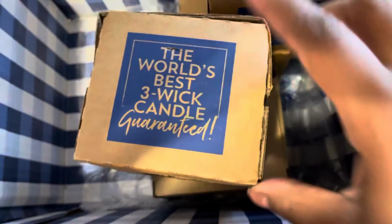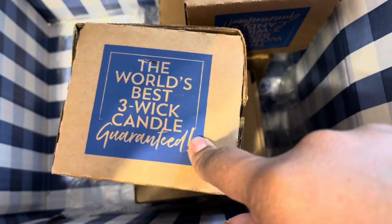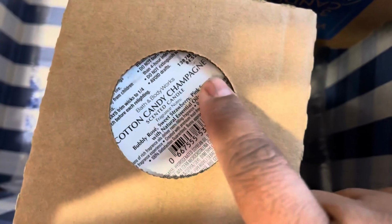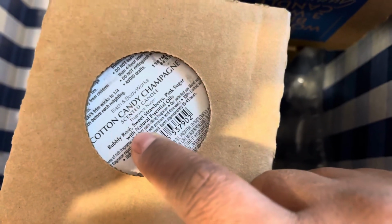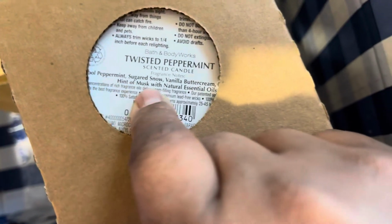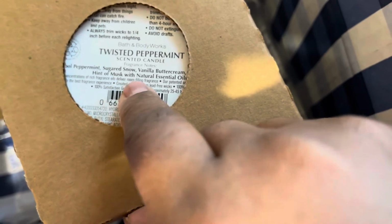Yeah. The world's best 3-wick candles, guaranteed. Period. Okay, listen, look at this. This cotton candy champagne. Bubbly rose, sweet strawberries, pink sugar with natural essential oils. Oh, okay. And then this twisted peppermint. Peppermint, sugar snow, vanilla, buttercream, hint of musk with natural essential oils. I think I'm going to burn this one today.